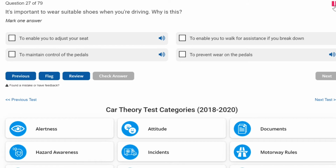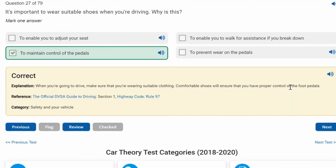It's important to wear suitable shoes when you're driving. Why is this? To enable you to adjust your seat, to maintain control of the pedals, to prevent wear on the pedals.